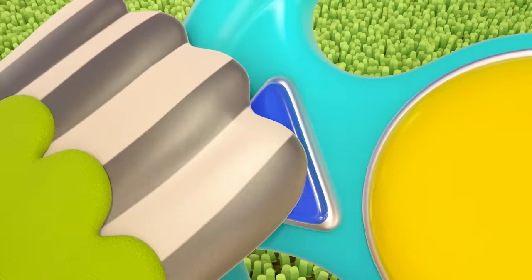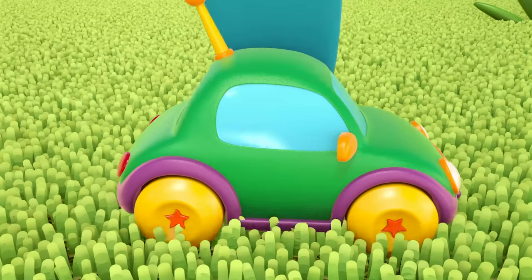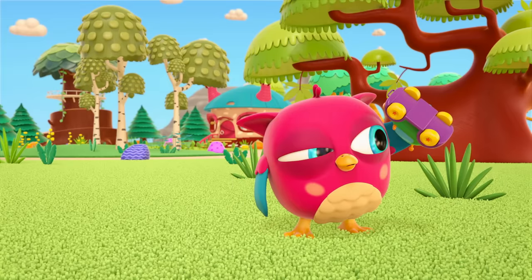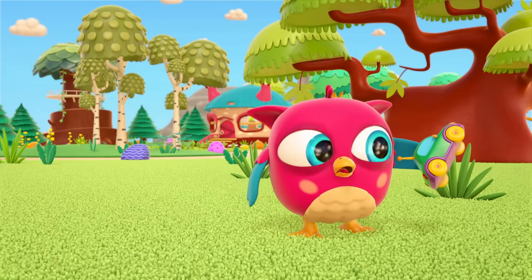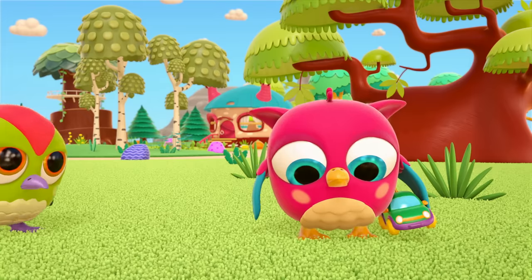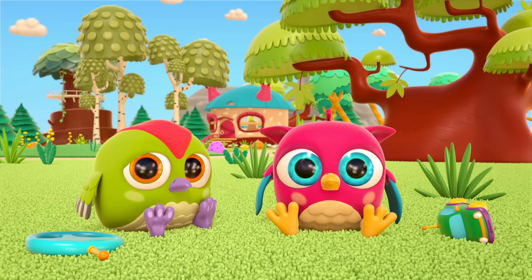Something's wrong. The car won't move. What's happened? Now then, birds, don't get upset. Toy cars don't need gas. It's got a drained battery. Just charge it up and it'll work again.